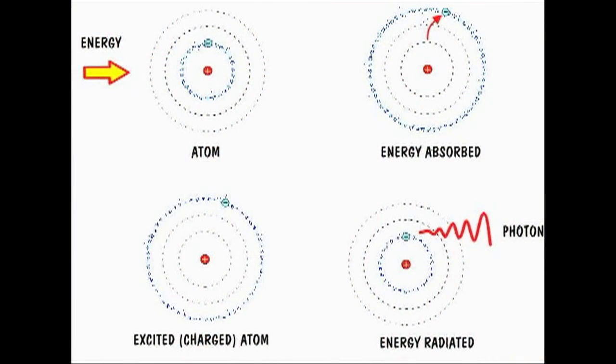Well, different colors of light are actually photons vibrating at different frequencies. So the different atoms in our atmosphere get excited by the solar windstream particles, and that means their electrons are jumping up to higher energies. And when they fall back down, they're emitting photons, which is the light that we see as the aurora.